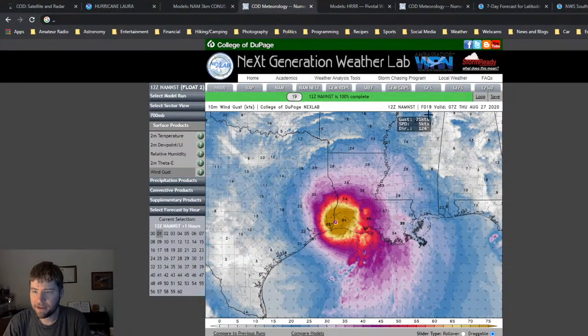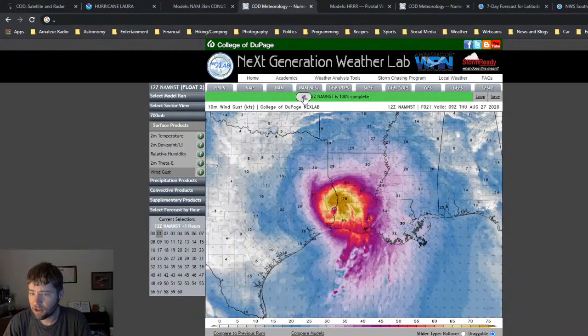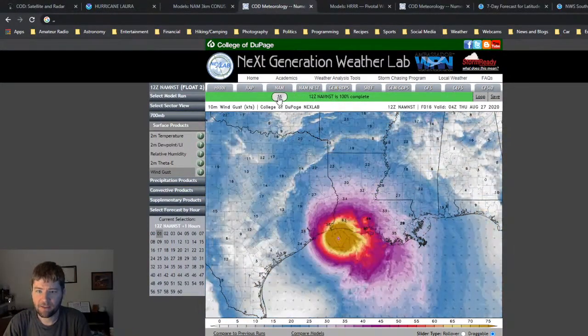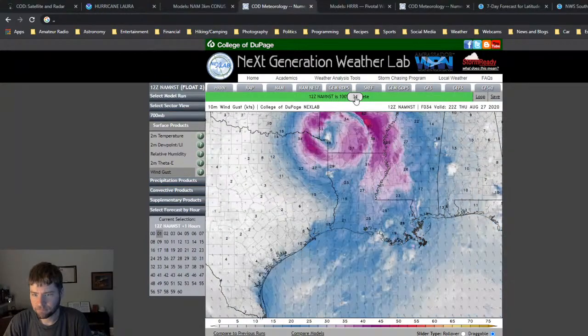In terms of timing, see again here, whenever you see the Zulu time, to get Central Time, just subtract 5. So this right here, I'm looking at 2 in the morning. Here's midnight. So it looks like between midnight and daybreak is probably when you'll be getting the worst conditions. It seems like these things always come ashore at night, and this looks like no exception to that.